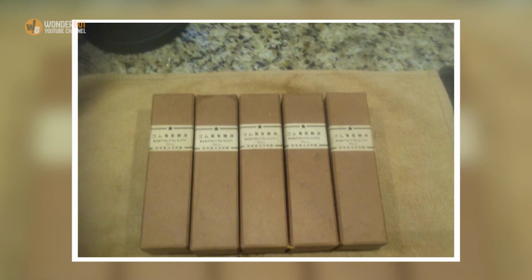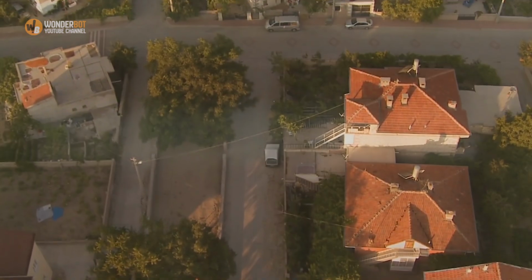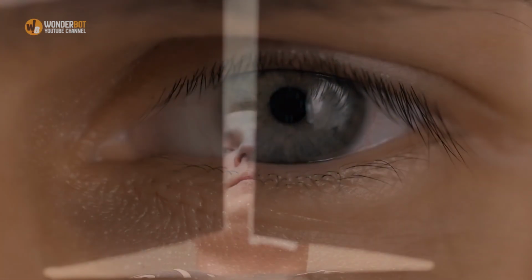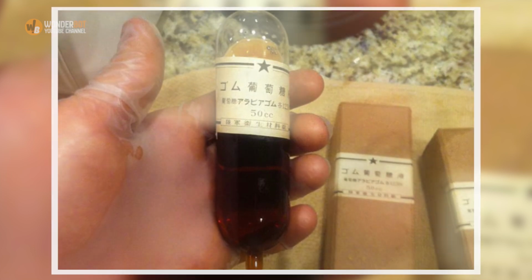The neatly stacked boxes inside the chest didn't really offer much information. ASW had to open up the boxes to see exactly what was there, and his discovery was totally weird. Upon opening up the boxes, the Redditor found a really strange vial filled with a brownish-purple liquid.